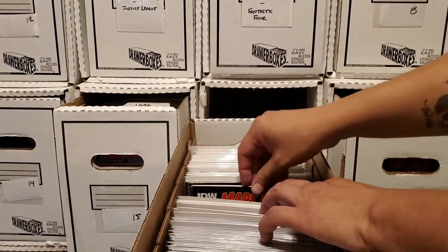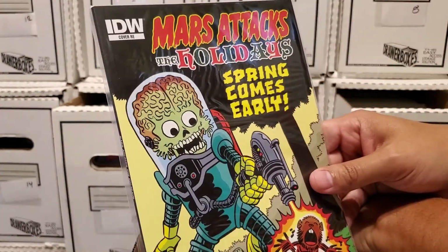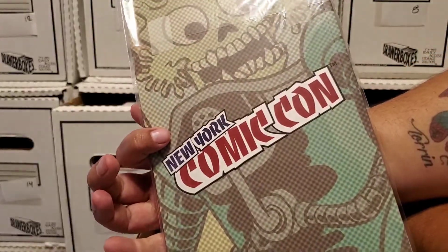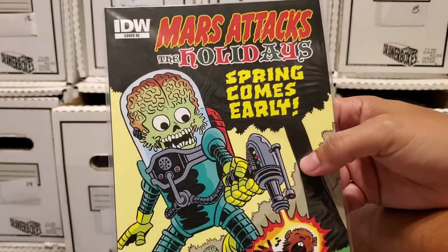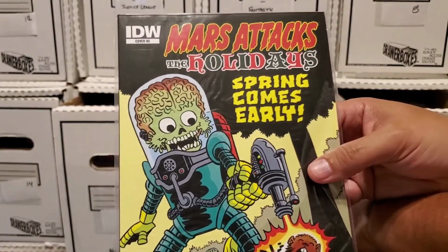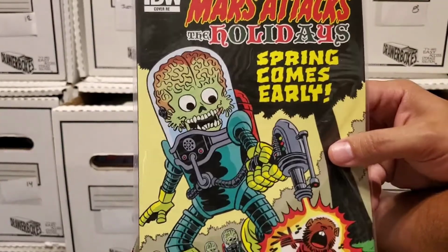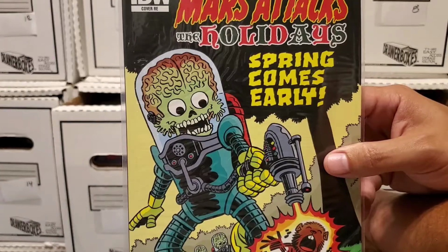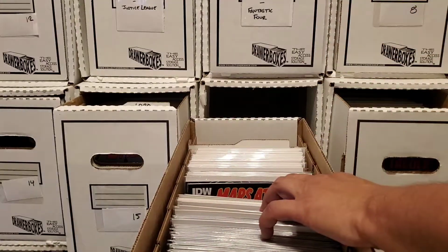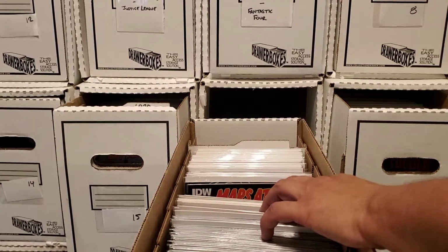And then Mars Attacks The Holidays. I think this was a New York Comic Con exclusive. I was able to get this. Again, I really wish I'd remember these people's names, but somebody was able to get this for me. They also got me a Rocket Raccoon mug at the same time from New York Comic Con. I was very appreciative. And then IDW did this event where Mars attacked IDW.